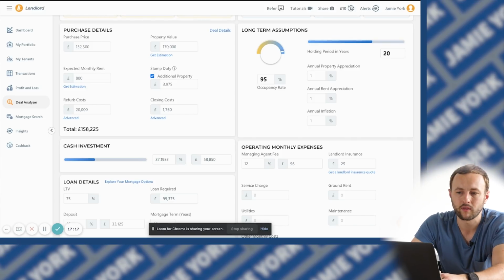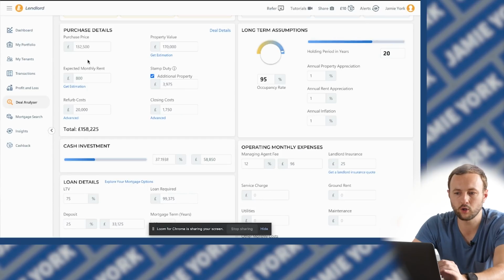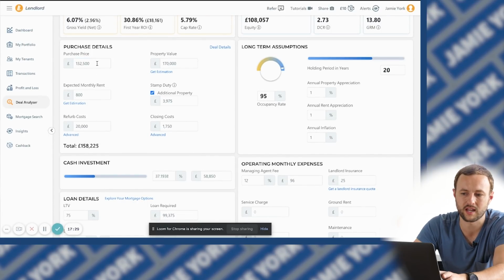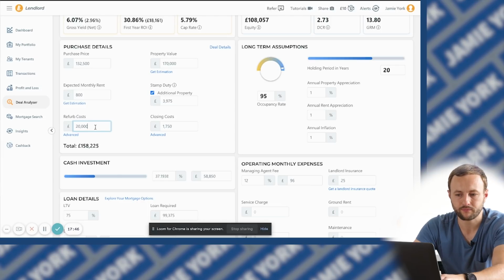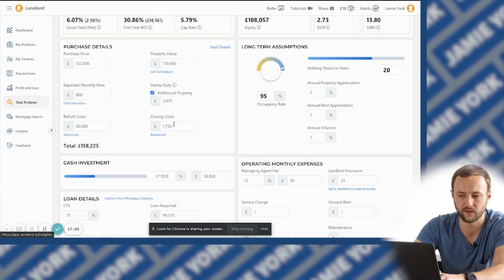Okay, so I'm going to go in here. Now, as mentioned, let me close some of these up. Close that, and close that. 132,500. So I'm going to put that in, and again, it's not going to help me understand whether I'm going to do it or not. 170,000, I think, is the actual property valuation at the end of this. I've put in the 800 already on that to show that rent. If you weren't sure, maybe you'd lower it, but I'm very confident on getting that figure. £20,000 is the refurbishment cost, and in closing costs, which is the legal fees and the mortgage, etc., I've put as 1750. It will probably come in a bit under that, but that is where I'm going to be.